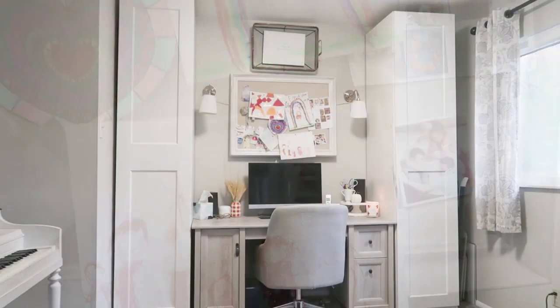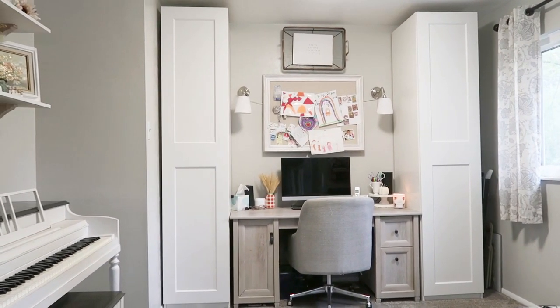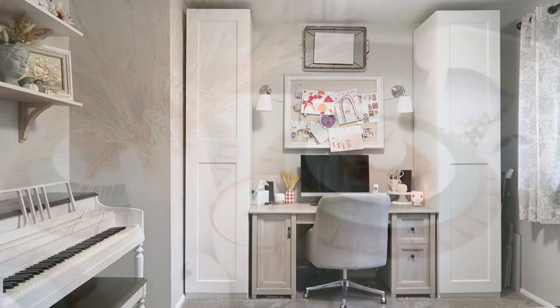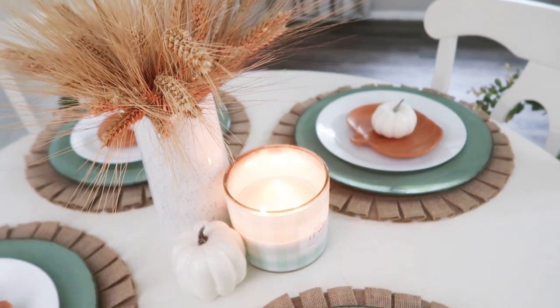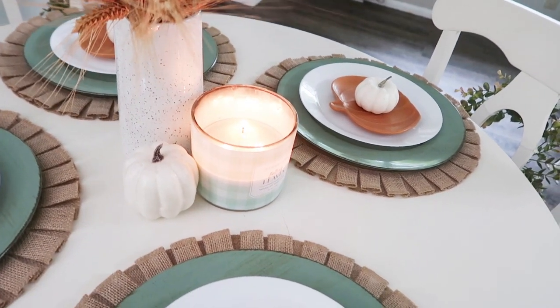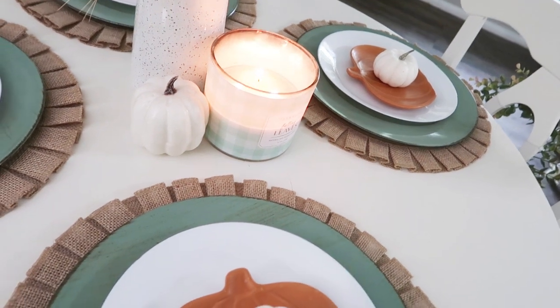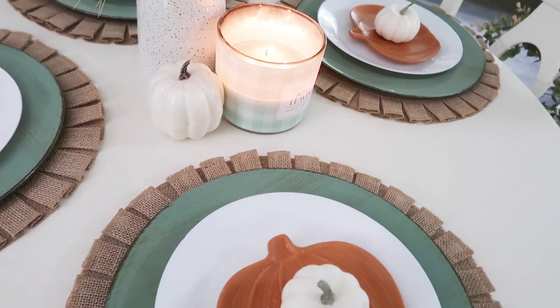The last area to share in our home is over in our little dining area in between the kitchen and the living room, and we picked this table up from Amazon. I will link it down below, as well as anything else in here that I've purchased that is from Amazon. If you have any questions where something is from, just ask me and I'll try to share it. But we love this table.